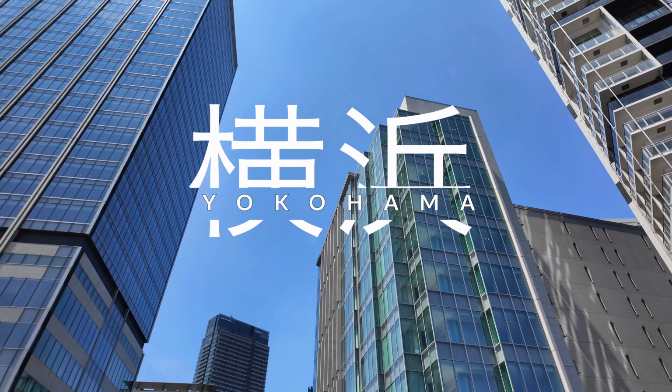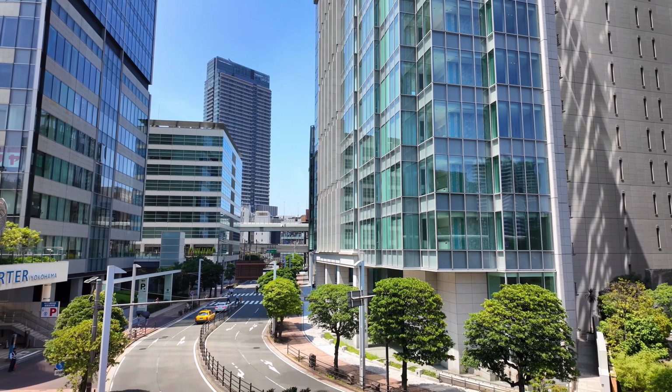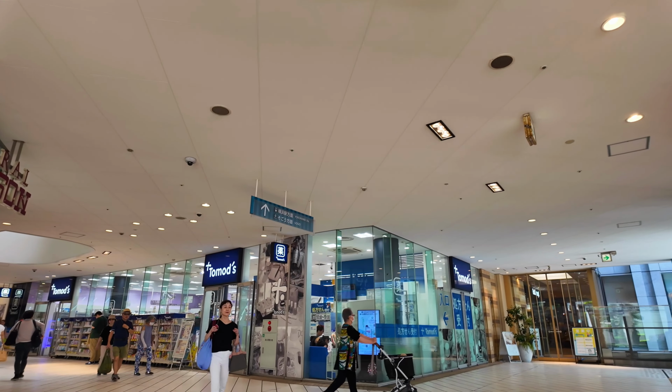Today we are in Yokohama, and more specifically we're going to be going to an area called Bay Quarter, and it's got a bunch of little shops, so you can do some shopping, but more excitingly there's also a bunch of different restaurants. So we're going to go and see, let's look for something good to eat.